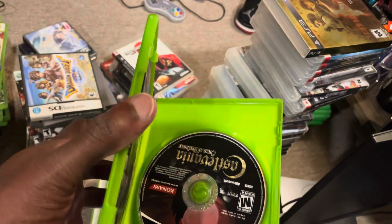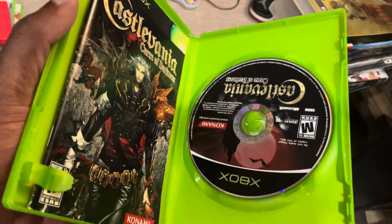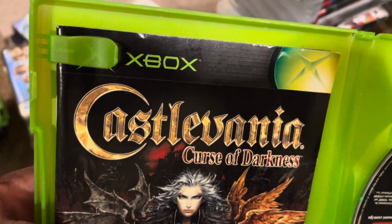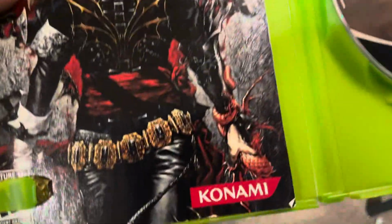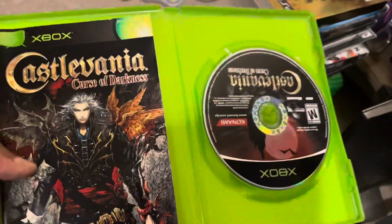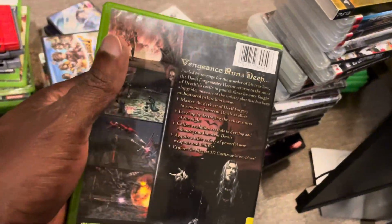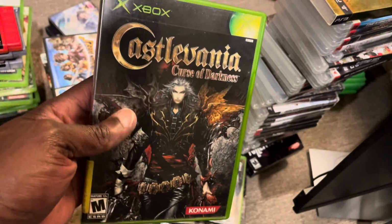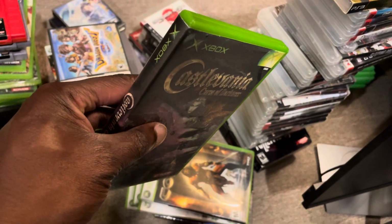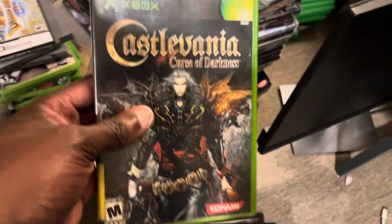I do have this on the PlayStation 2, so it's not like something I didn't have already. But condition, not bad. The manual is a little dinged up. It's not in the best shape. But still just really cool to see original Xbox games of this caliber. It's not like this is the most rare original Xbox game, but this is a solid Xbox title. I was shocked to see this one. So this one was definitely a pleasant surprise when I got there.